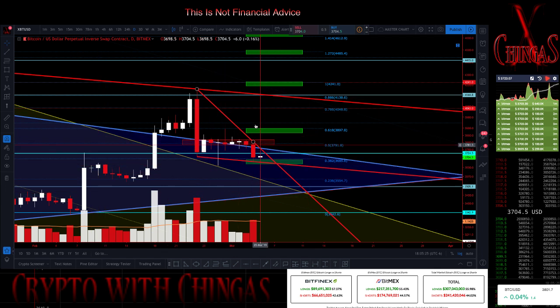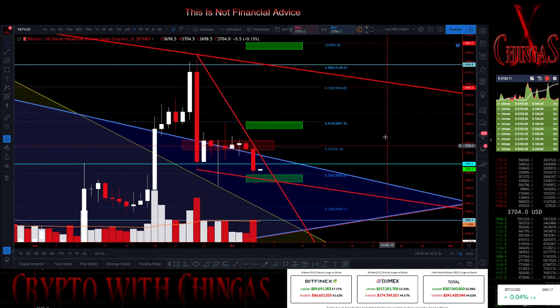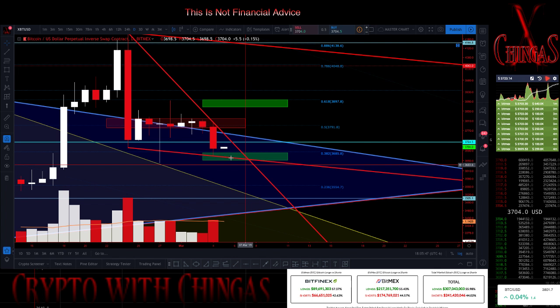And then on the upside, you'd be looking at your first target again over here, just under the 618 of the A to D move, and then as you start looking at other resistance levels, 38.88, similar to this area right here, 38.88 to 38.97. So that's what we got for what's going on for Bitcoin. Buying's coming in, but really, it's nothing crazy. 0.15 up $5.5.